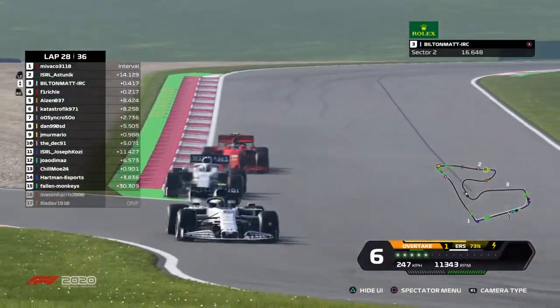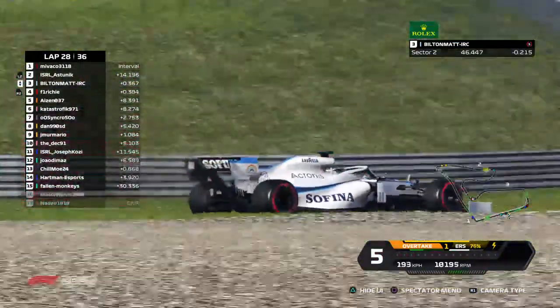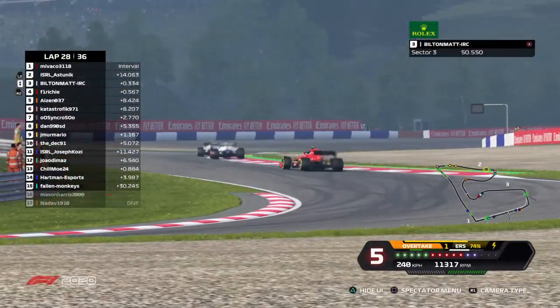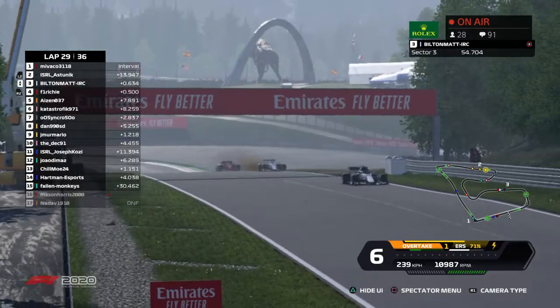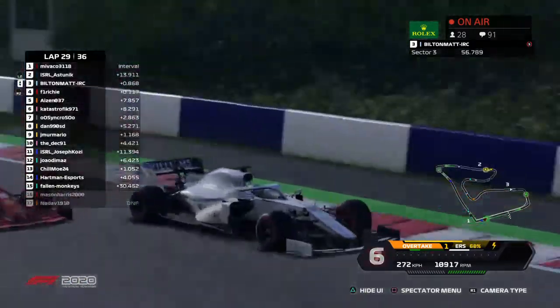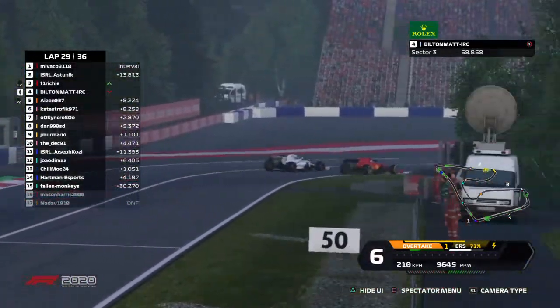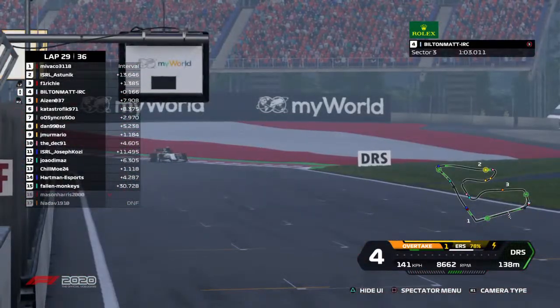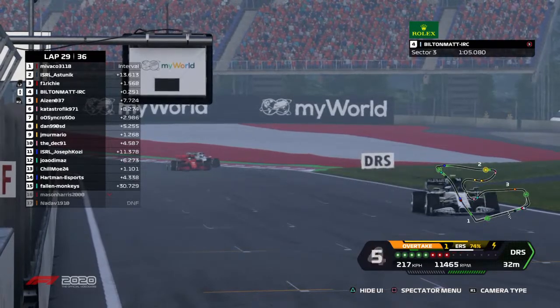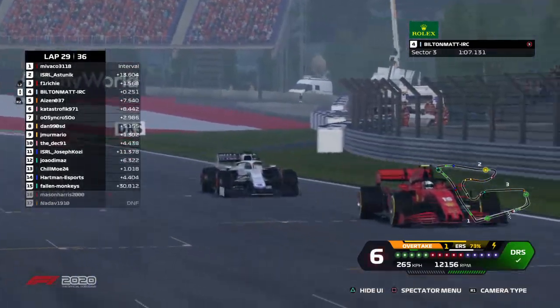Bilton Matt trying to go around the outside, and they touch wheels. F1 Richie getting a little bit loose there, and showing he's not afraid to stick his elbows out, maybe just a little bit too much at times. Bilton Matt getting a little bit of gravel, and that's going to let F1 Richie go back down the inside of him, and again they're going to touch wheels. F1 Richie is going to force Bilton Matt wide, not playing nice at all.